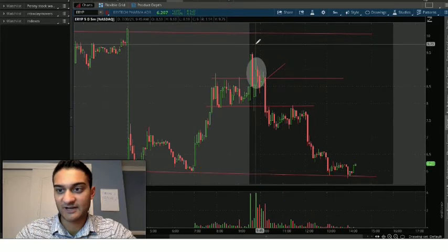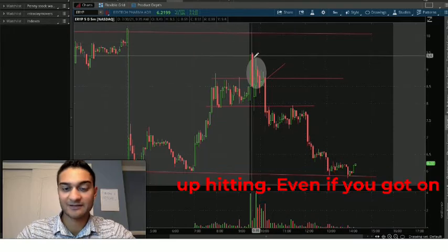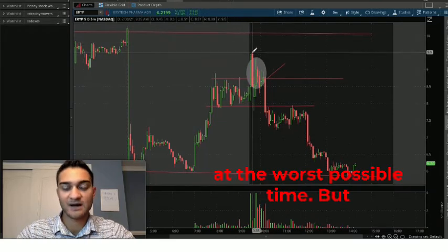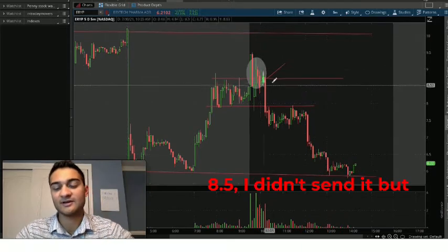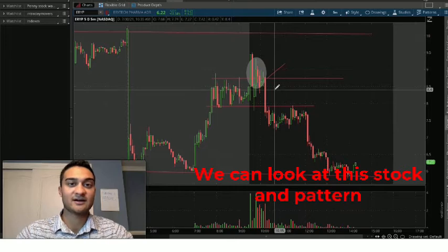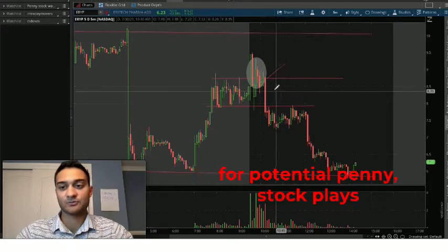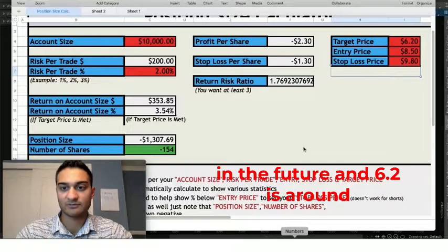And here is 9.8 on the chart, a little bit higher than what it ended up hitting, even if you got in at the worst possible time. But we got in at, let's say, in theory, 8.5. I didn't send it, but we can look at this stock and pattern for potential penny stock plays in the future, and 6.2 is around the current price.